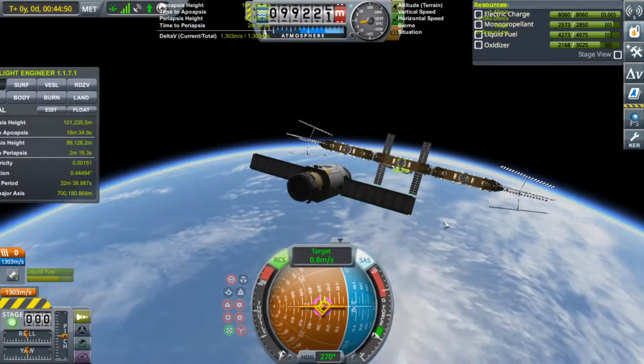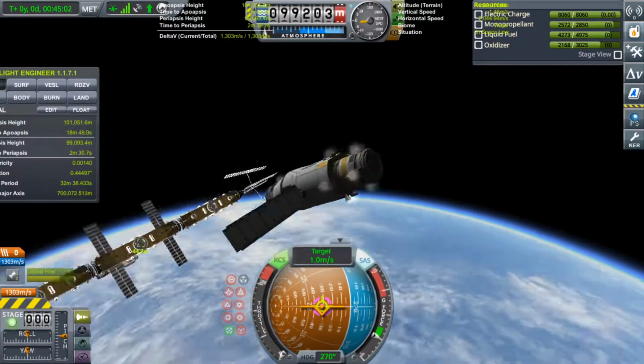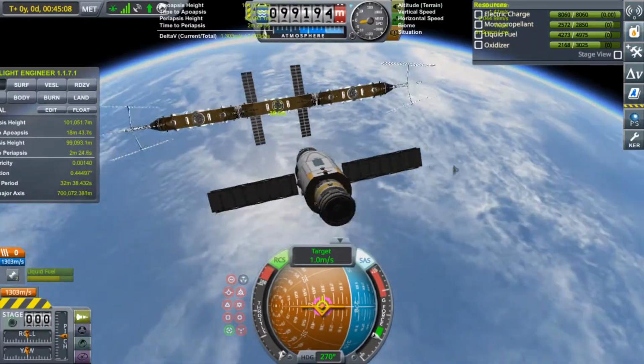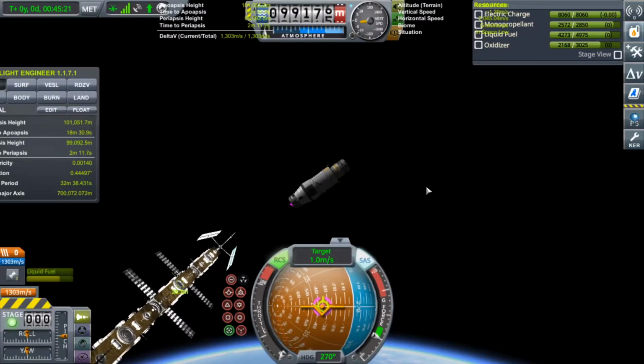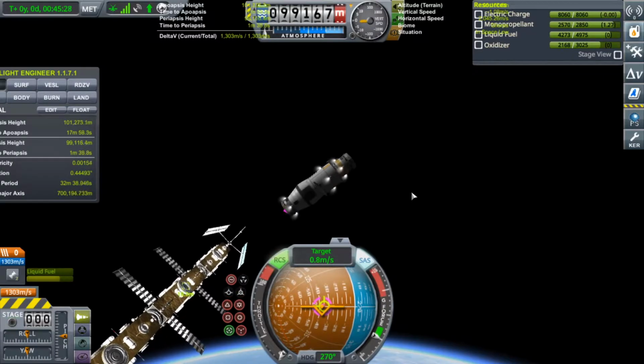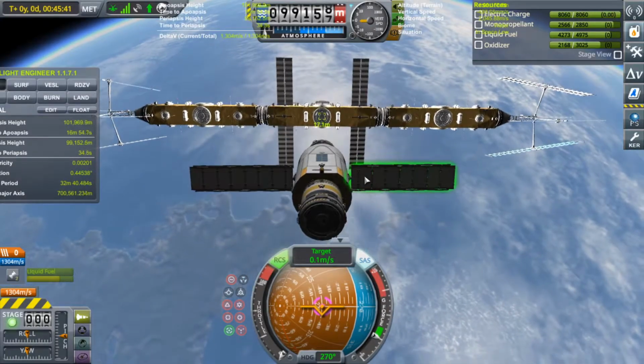But as you can see, at this point, the docking was rather tedious because I wanted to get orientated right, and I didn't want to have to go in and go back all the time. So I'm starting to get really good at using those translation controls for docking. It is pretty nice, though, to use them.